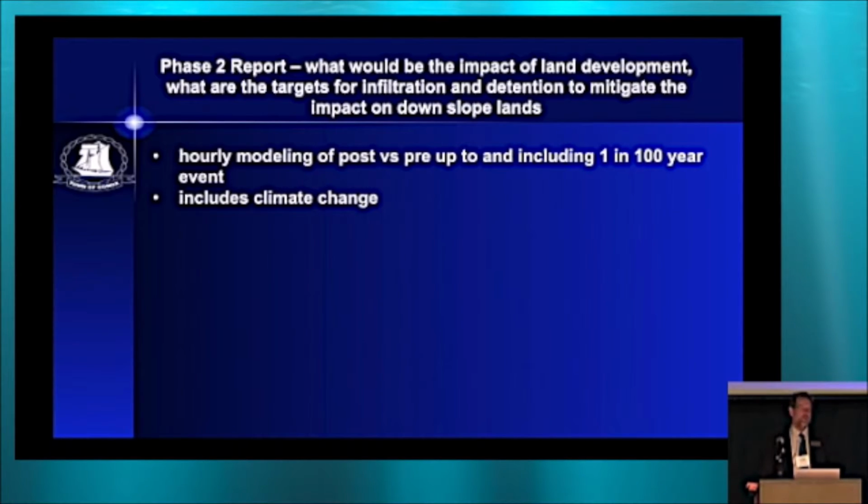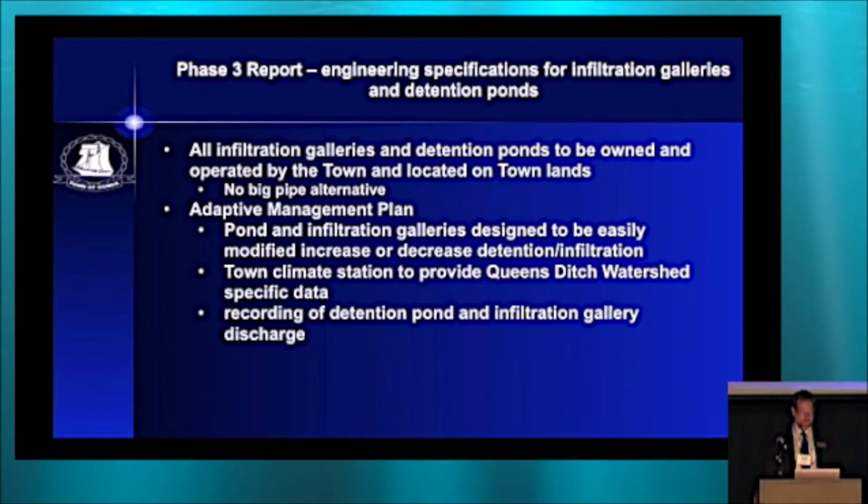You can have post meet pre on those two points, and it's not automatic that for all the storms in between, post is going to meet pre. There's also a requirement that they include climate change, so climate change is factored in.